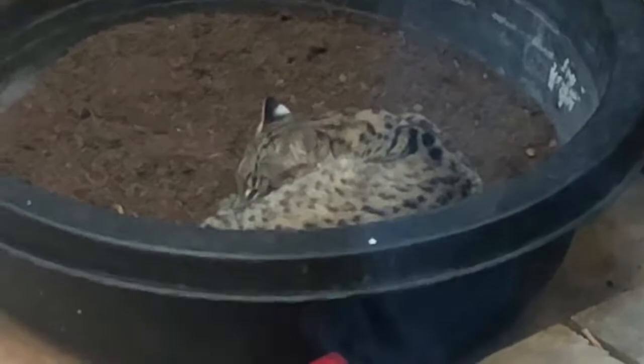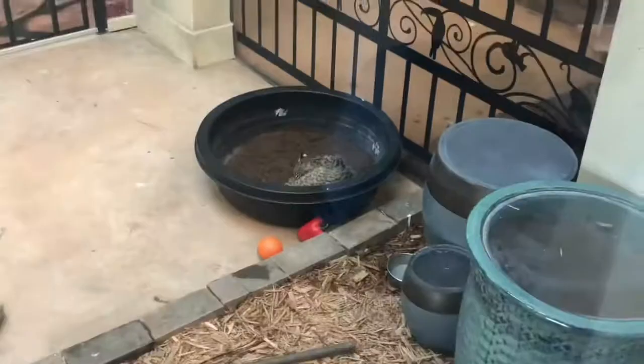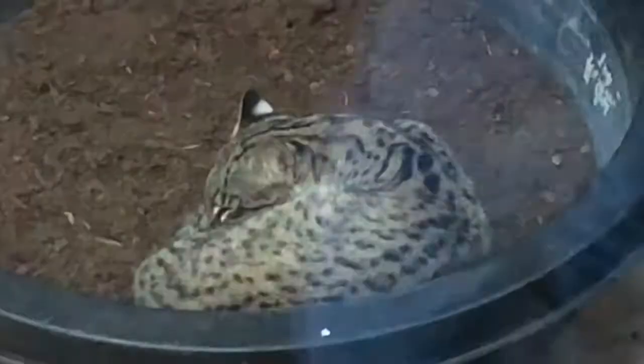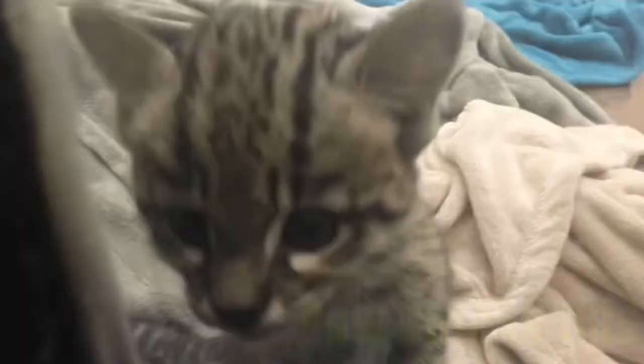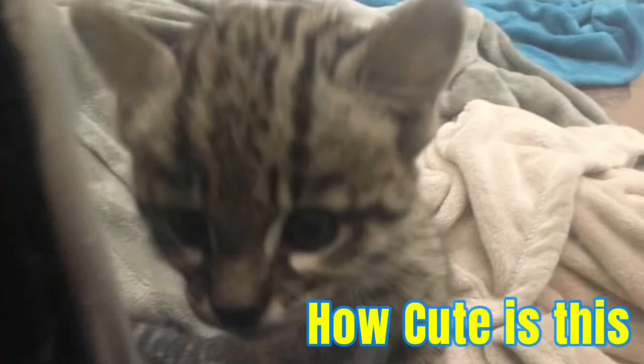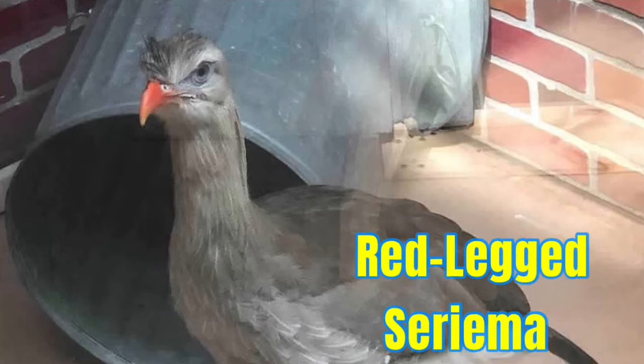As far as I know, the last time I've seen a Geoffroy's cat other than Columbus was in Cincinnati Zoo's old cat house. And I had the privilege of seeing these two girls when they were only a few weeks old, and they were really adorable. Also rotating with the cats is a red-legged seriema.